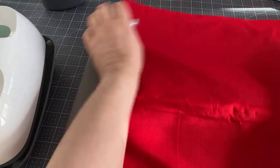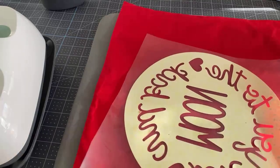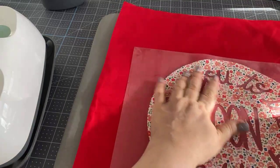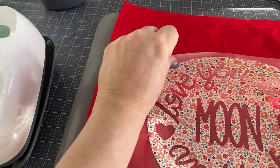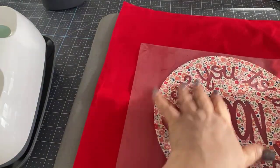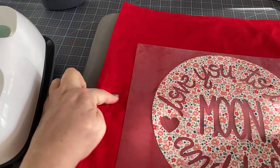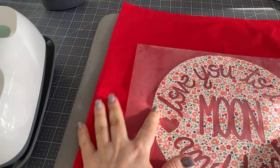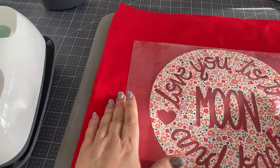So here's my pillow cover. Let's do this one first. And I have weeded the entire thing. Then I'm going to turn it around. Now see right here at the O, it's lifting a little bit. And again, this is not sticky. See that? Not sticky at all. So we need to be extra careful that it doesn't lift. And we're going to put this right in the middle. Here is the zipper. So I'm going to actually put it right here. This is the middle of the design. So we're going to put it in the middle. And that's how I know that it's going to be in the middle of my pillowcase.